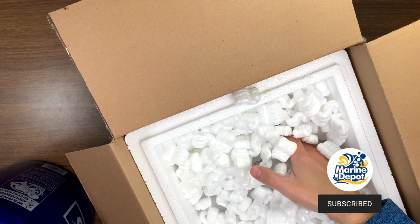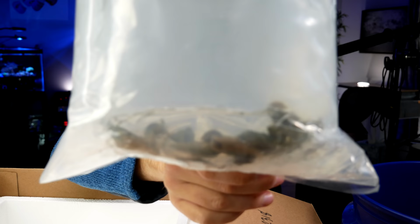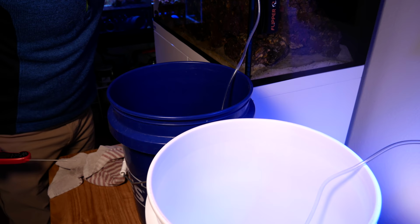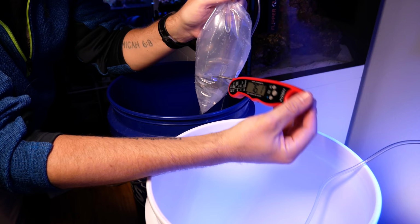So this just looks like one ginormous thing of Nerite snails. It's been floating for like an hour. I'm curious what the temperature is, so let's just take one of these and check. The water in the tank was 76.3, so I'm curious to know what this is. Oh, 76.1, pretty much perfect. Okay, let's get going here.